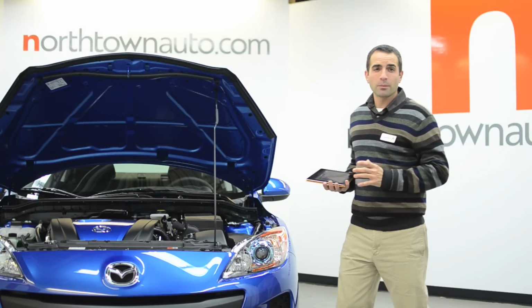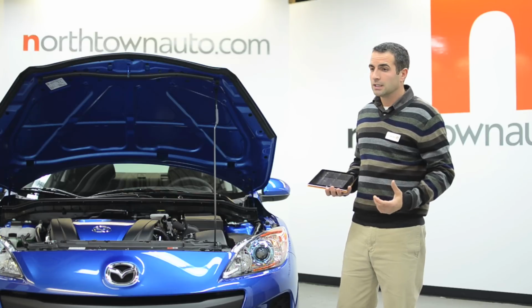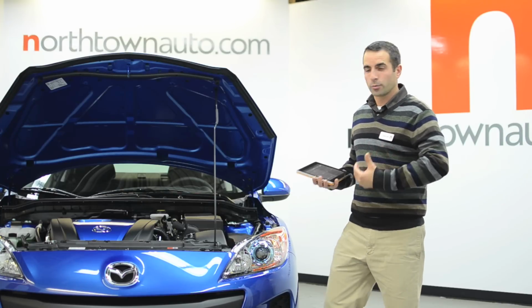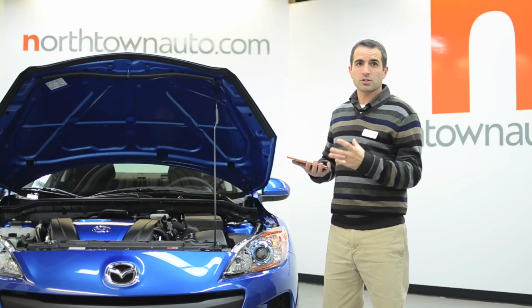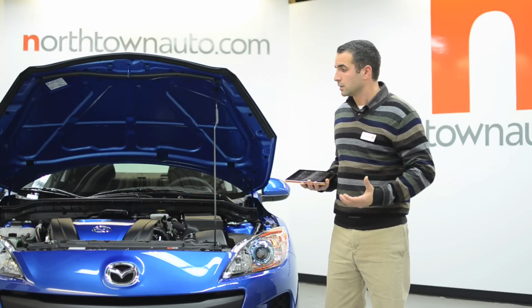Mazda has done a tremendous job this year of coming out with a vehicle that gives you 40 miles to the gallon without sacrificing any of the handling and performance of the car. And how they did that was they came out with a high compression ratio motor, something like you'd see in a Formula One vehicle. They also reduced the component weight of the engine by 10% and reduced the internal friction of the motor by 30%, which obviously means that the engine's going to run a lot smoother, which gives you the increased fuel economy.